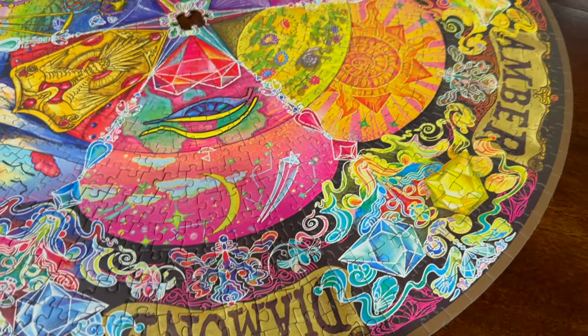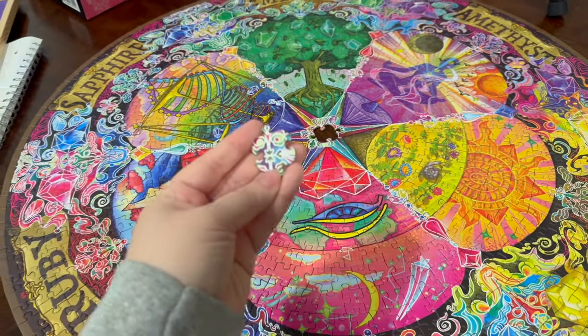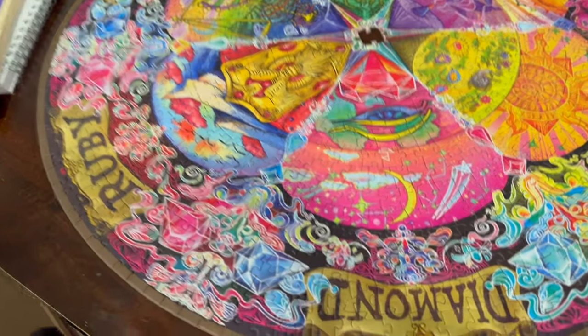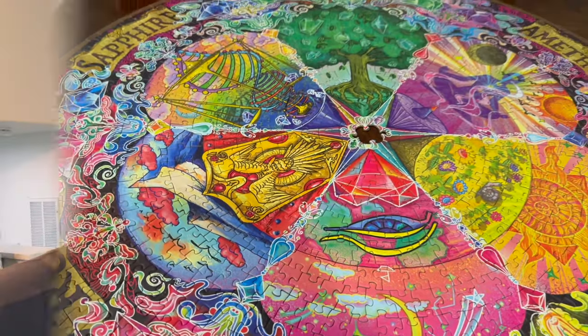So this is what it looks like. As you can see, I just left out that center piece. I did that on purpose so that I can do a reel or something, but this was super fun. Look how beautiful that color is. It is beautiful.